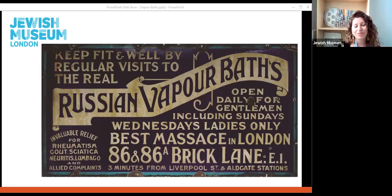Home life also could have been a little bit stressful. Many living quarters were often cramped. Sometimes multiple families or many people were occupying not that many rooms. And again, conditions were often not that sanitary. So we can perhaps imagine some of these individuals visiting the Russian Vapour Baths to relax and to wind down after a difficult week, or simply to have a break from home life.